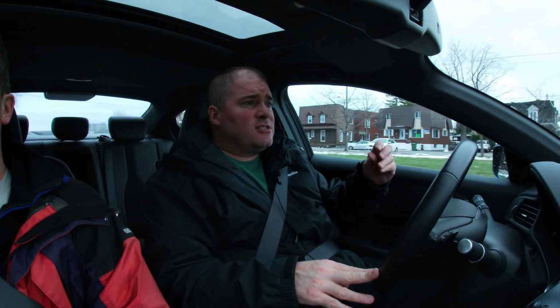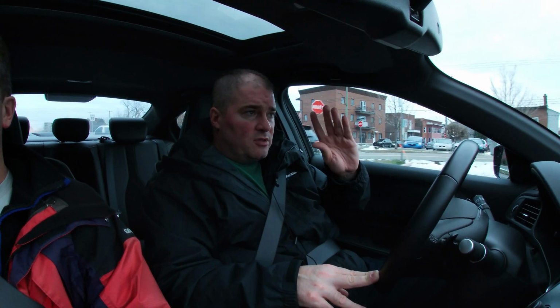I wouldn't say it's a toss-up. I think the vehicle that I'm driving today is better than a Mazda 3. However, there is a big difference in price. And the big difference in price is not with this vehicle, but a lower model of this vehicle. So this is what I mean by this ILX is in a weird place in terms of the market.